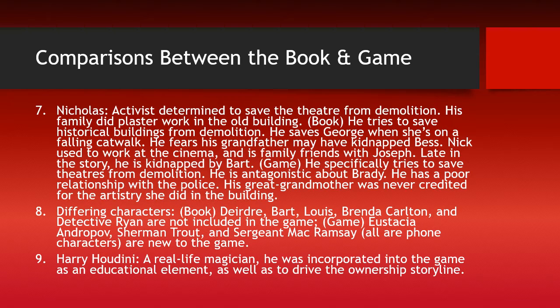It's really nice when Her Interactive includes historical facts or information about skills, real people, bits of history. In the earlier games, they seem to try to do that quite intentionally. So I think that's one reason why Harry Houdini is mentioned. And sort of the setting worked to include Harry Houdini. But his inclusion also helps to drive the ownership storyline, which again is unique to the game. There is no concern in the book about dual ownership of the building. That was created specifically for the game.